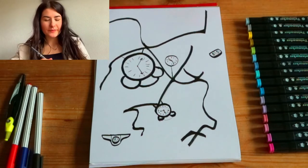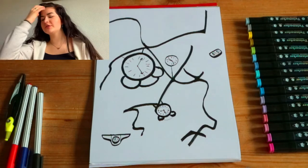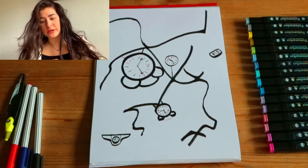I think we've made enough. Let's now just draw more lines or something. Don't know. I'm just gonna do something and we'll see what we'll end up with. Because I actually don't know what I'm doing.